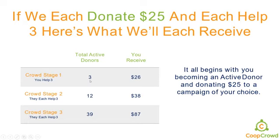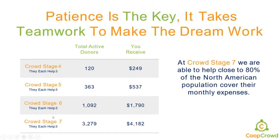Now, if these 3 people have brought their own 3 people, that's 9 people. That's now 12 people in your team. That's now what we call crowd stage 2. Now you're going to receive $38. Crowd stage 3, now those 9 people have brought their own 3, that's 27, plus 12, that's 39. That gives you about $87. Crowd stage 4, you've got 120 people. That gives you almost $250. That's $249.